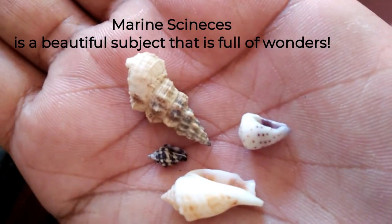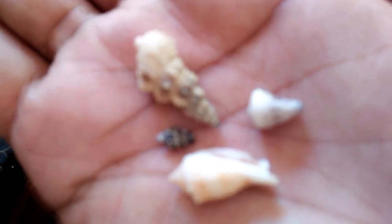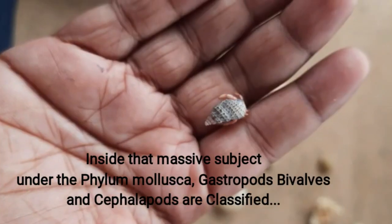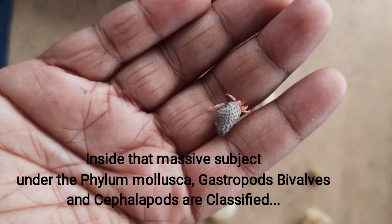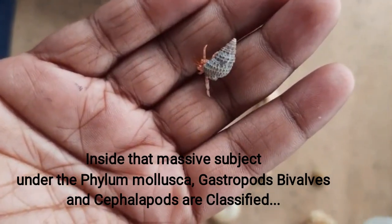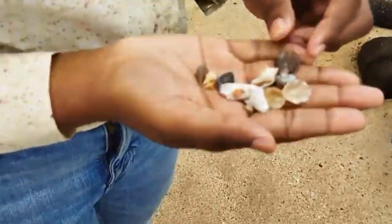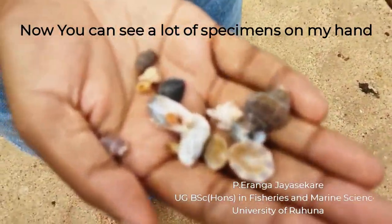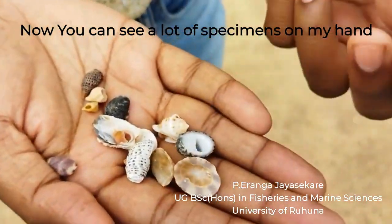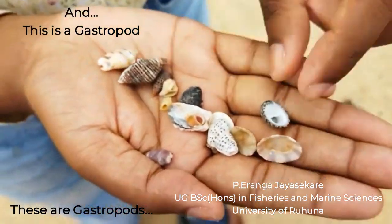Marine sciences is a beautiful subject that is full of wonders. Inside that massive subject, under the phylum Mollusca, gastropods, bivalves and cephalopods are classified. Today we're going to talk about the gastropods. Now you can see a lot of specimens in my hand, and these are gastropods.